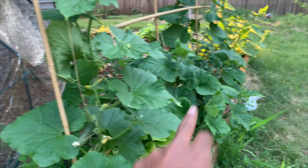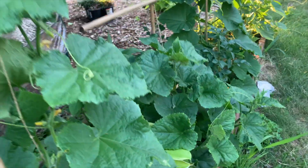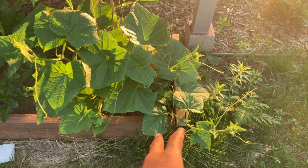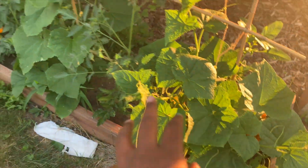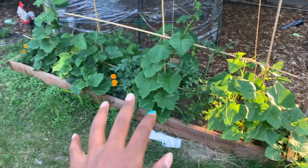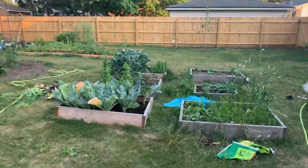I have three different types of cucumbers in here. And then I have two cherry tomato plants in here. This is one cherry tomato, this is another tomato, and then this is another cucumber. And they are producing, I tell you, producing. So anyways, I have a ton of cucumbers planted here, and I think these are the only cucumber plants that I have in my garden. This is the rest of the place right here.